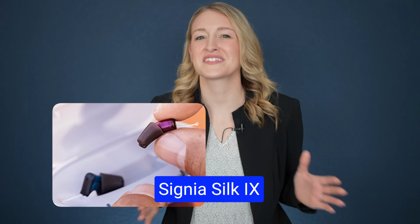Next up on my best of 2024 list, we have the Signia Silk IX completely in the canal hearing aids. Now the Silk is not a new product for Signia, beginning first with the Silk and then the Silk X, both of which used a size 10 disposable battery. However, after Signia did not upgrade the Silk to the AX platform, I was pretty nervous that we were about to lose this product forever.